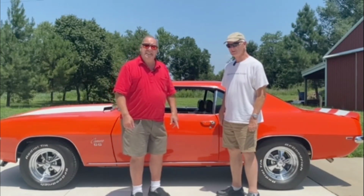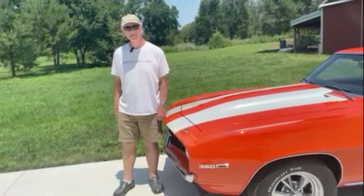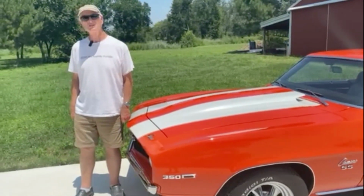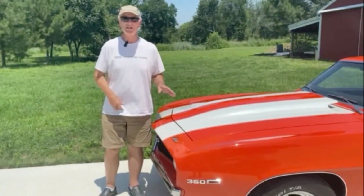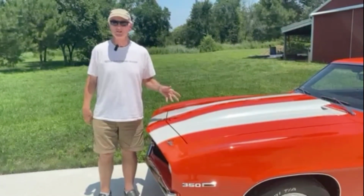Okay? Sure. Hey, Steve, so tell me a little bit about the car. How long have you had it, and where did you get it? Harry, I bought this car in 2015, March of 2015. I had just retired, and I said, I want to treat myself. So this was my retirement present to myself. And it's that car that I wanted in high school that I couldn't get. So I'm kind of fulfilling a dream by buying it.